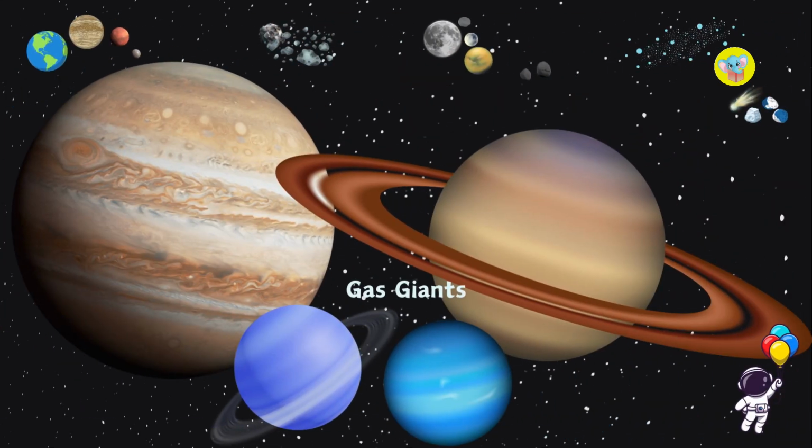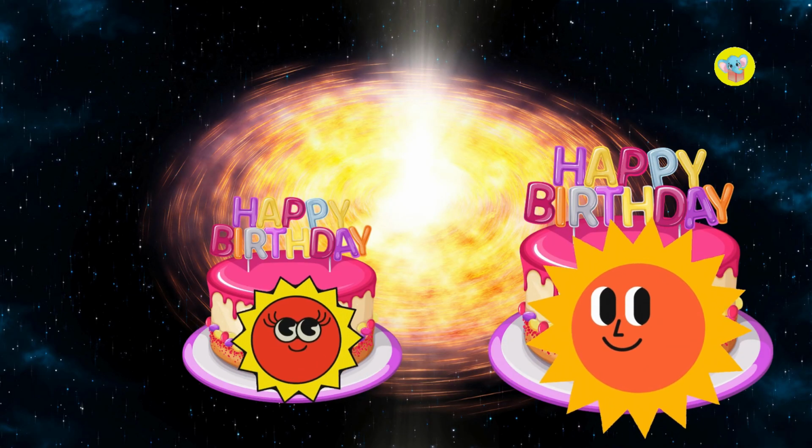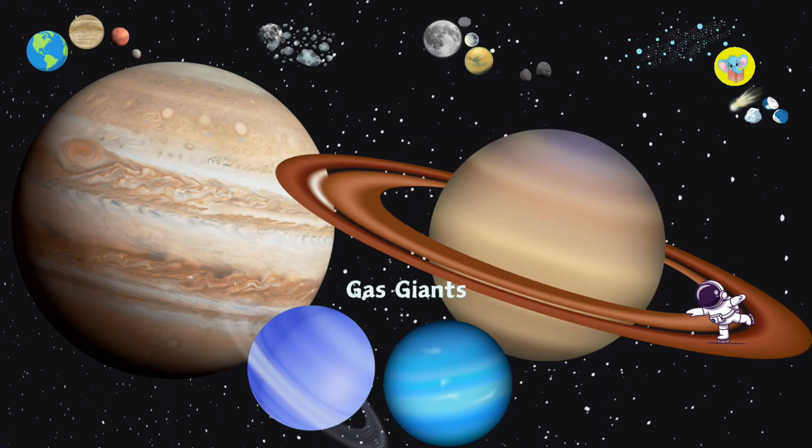Further away from the sun, we find the gas giants, Jupiter, Saturn, Uranus, and Neptune. Jupiter is the biggest planet in our solar system and shines so brightly. We can easily see it with just our eyes. I wonder if there had been more gas and dust left when our solar system was forming.